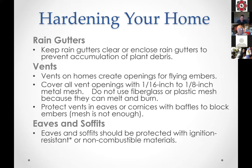Obviously with vents, they're necessary because they need to allow a home to breathe. But we want to make sure that you cover all vent openings with 1/16 to 1/8 inch mesh. And in the next picture, we're going to show you some of the vents that we recommend. We also recommend enclosing eaves and making sure that soffits are also covered in fire-resistant, non-combustible materials.